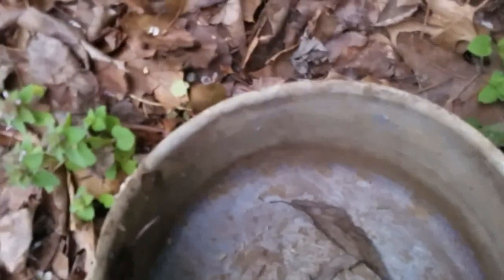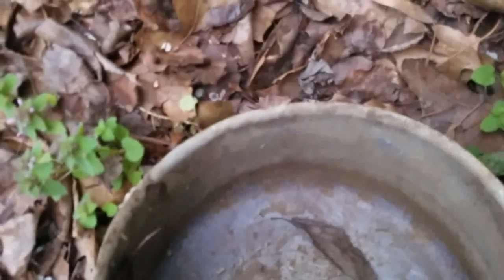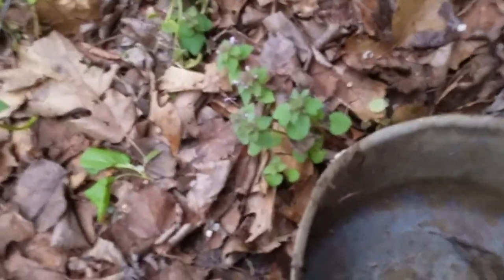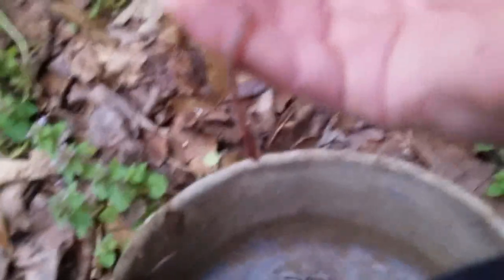Oh, that's a freaking spider. Is that worm? That worm just jumped. Oh my gosh, that worm just jumped. I think it might be a baby nightcrawler. I don't know. There's two. Like this worm, I pulled up the leaf and it jumped. Try to focus on him. There we go. I pulled the leaf up, and he jumped.